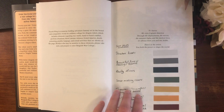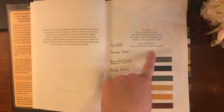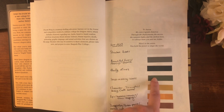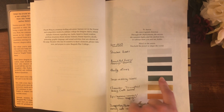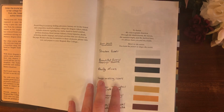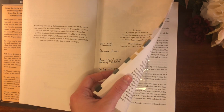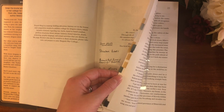All right, so I've annotated chapter 1. The tabs that I used the most were structure beats, because we hit about 2, maybe 3 structure beats. I also used a bunch of green for sense-making issues that I found, and then also there's a bunch of character triumphs. This makes a lot of sense because in the first part of the book, we're basically doing setup. That's what all these are marking, how these things are getting set up.